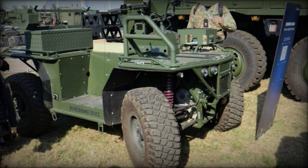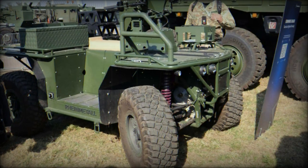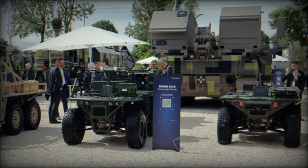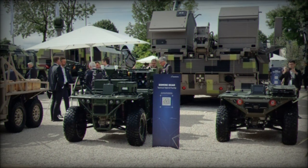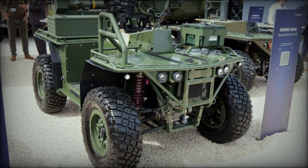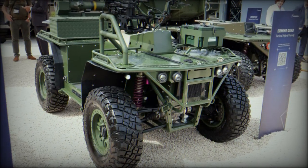Weighing in at an empty mass of 875 kilograms and offering a payload capacity of 500 kilograms, the Ermine Quad is versatile enough to handle a variety of tactical roles. Its hybrid technology enables silent operation in electric mode, which is crucial for stealthy maneuvers in sensitive or hostile environments.